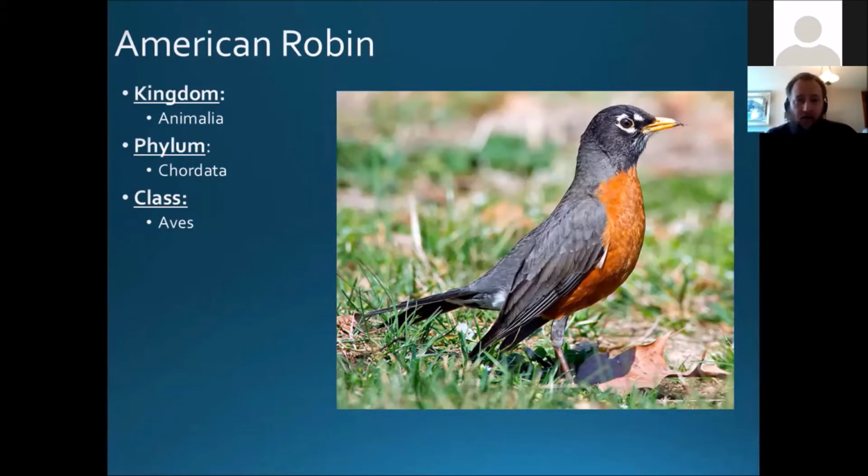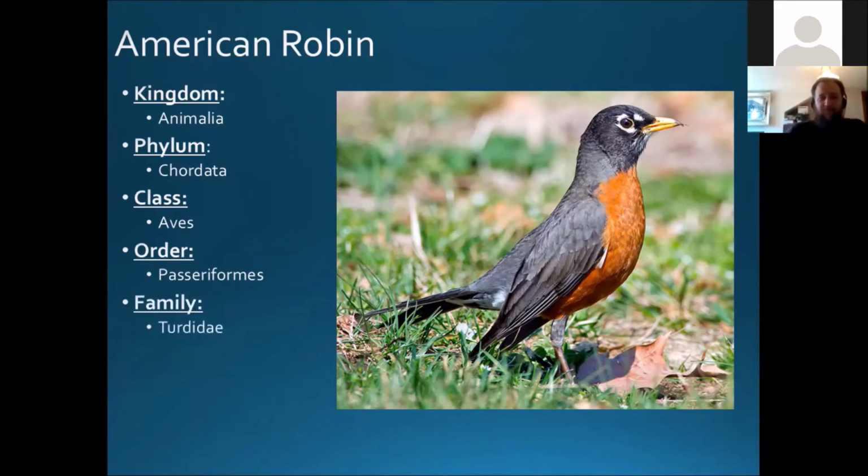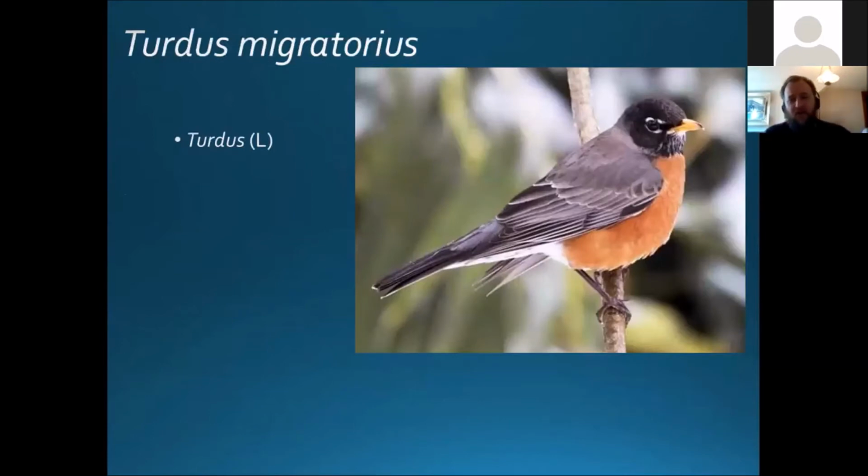The largest order of birds are the passeriforms, or perching birds, or songbirds, and then here we take a different pathway than we did with the house sparrows. The robins are the largest local member of the thrush family, also known as Turdidae. From here we go into the binomial nomenclature of Turdus migratorius.